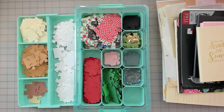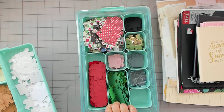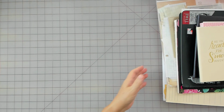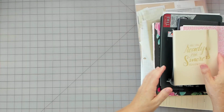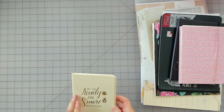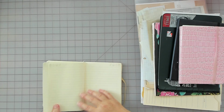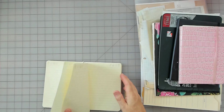So it's just going to be a random video. I'm just going to make a few things because it's already getting too hot here. So let's see. I brought some papers. Let me move this aside. I pulled some random papers out because I have a lot of stuff in my stash that I want to use up. Like I have these little notebooks and stuff like that that I want to use the papers of.